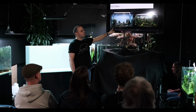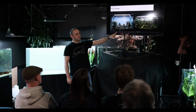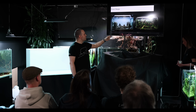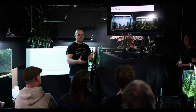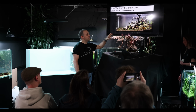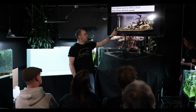This is my first steps in aquascaping. This tank is from 2008, the first time, a 60 centimeter in an 80 centimeter tank. The main idea at this point was to create something with rocks and woods, and these were the first two tanks I set up. I wanted to make something different. This was my first competition tank. All the material we have here I gathered in nature, and I tried to make a triangular shape.